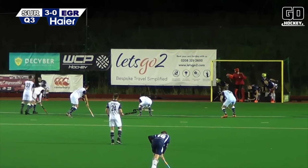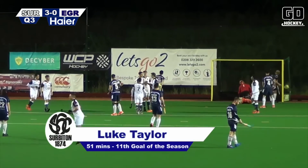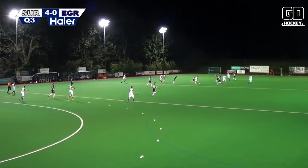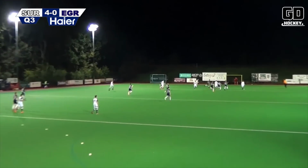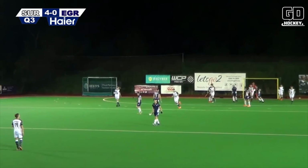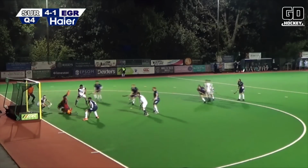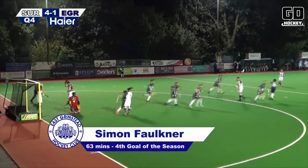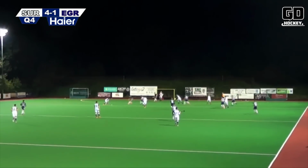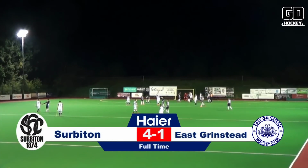Plenty of movement at the top of the D. And Luke Taylor just thunders it through the goalkeeper and the postman for his hat-trick. And Surbiton's fourth. Chance again for Surbiton to make it 5, and it flashes past the post. Faulkner gets one back for East Grinstead. A late consolation goal for the visitors. And that is full time. Surbiton the winners by 4-1.